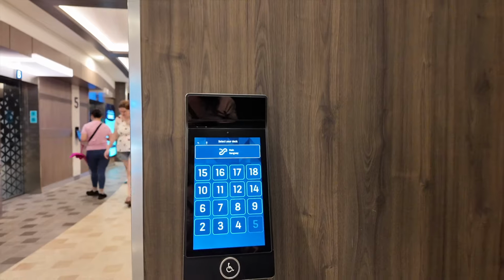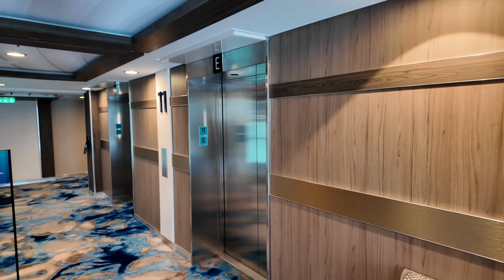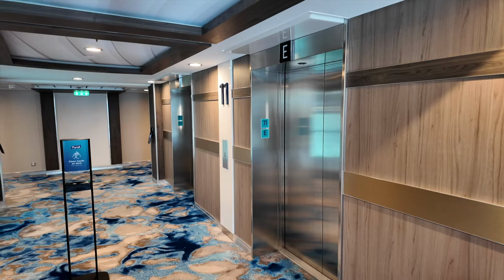While we're sitting in Central Park, let's take a quick minute to talk about the destination elevators. The destination elevators are the same concept as they are on the Icon of the Seas, where you press a button on a digital keypad of what floor you want to go to, and then it tells you what elevator to go choose, and you get on that elevator and it takes you to that floor. If you want to see the full video of our time on the Icon of the Seas, I'll link it below, and there's a whole segment in there on the destination elevators.